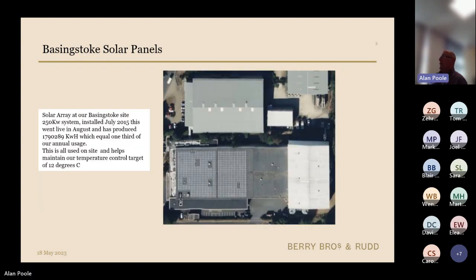And as you can see, that's an aerial view. So we've got about 2/3 of our flat roof covered in the panels, and it does say how much we've generated since 2015.